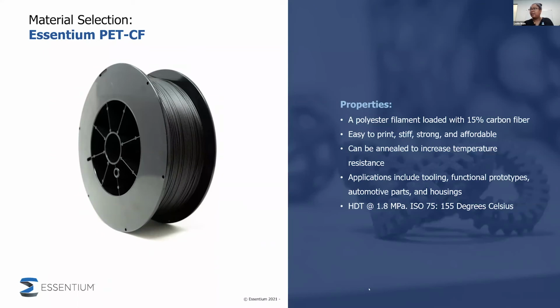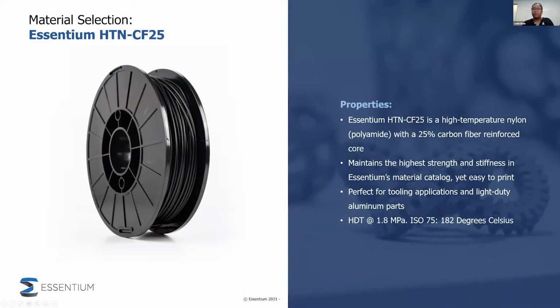Coming up next, we have HTNCF. So this is a high temperature nylon. HTN stands for high temperature nylon with a 25% carbon fiber reinforced core. So this actually has the highest strength and stiffness ratio in Essentium's 3D printing library. It's easy to print, and it's great for replacing tools and light duty aluminum parts. So this actually is one of the best materials that we have for thermoforming molds, and it has a heat deflection temperature of 182 degrees Celsius.